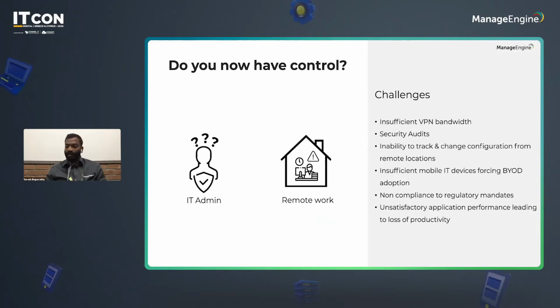And I would like to highlight some of the top challenges faced by administrators today. So the VPN bandwidth capacity management is one of the topmost challenges they're facing today, and we're going to see what are the possible solutions available using ManageEngine products. And also there is difficulty in running regular security audits, inability to track configuration changes from remote locations, and insufficient mobile IT devices.